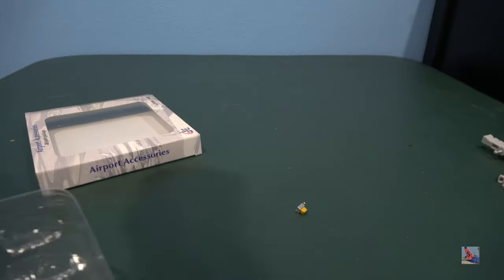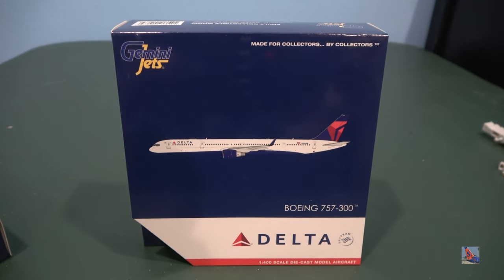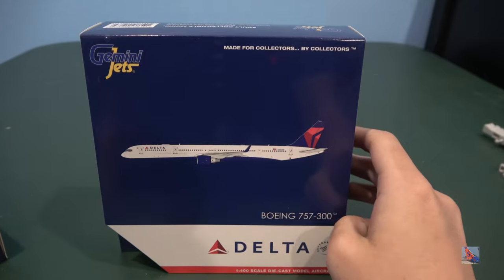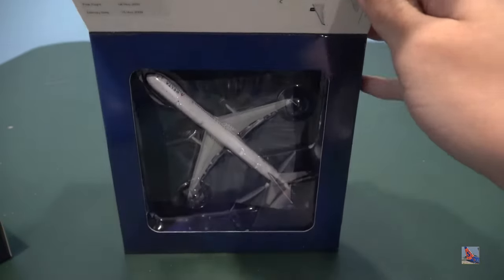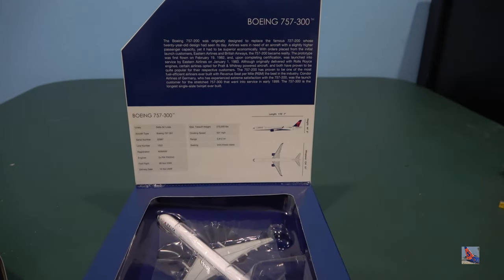Let's go ahead and hop into the models. First model for this unboxing video is this Delta 757-300 with winglets. This is the latest 2021 release from the February releases. As I said in the release video, this is the only release that interested me. So inside we got the model, standard aircraft information as usual.